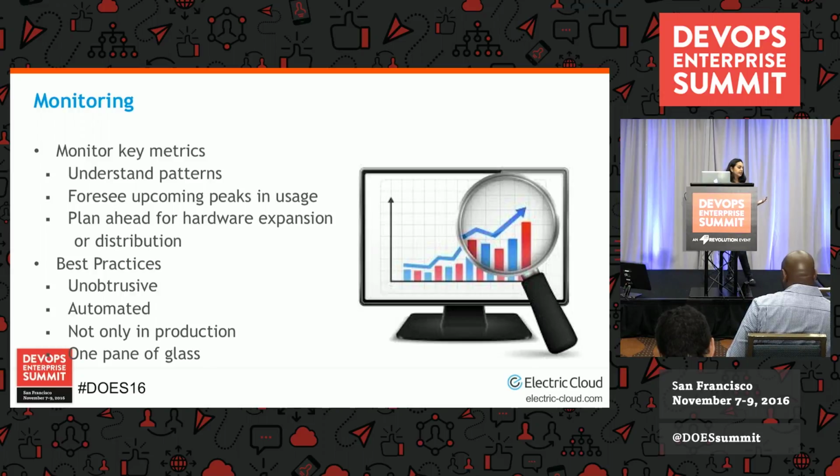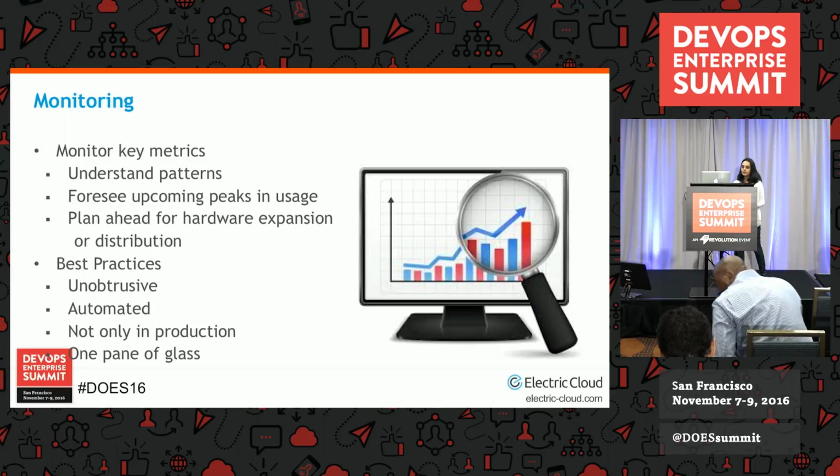Not only in production, start monitoring things in lower lanes so that you can foresee and detect problems early before you get to production. And then, as I mentioned before, have that one pane of glass across all of your environments, across all of the tools that you're using, so you can have that one dashboard where you can get a sense of what's happening.